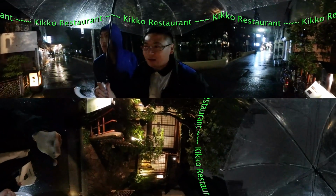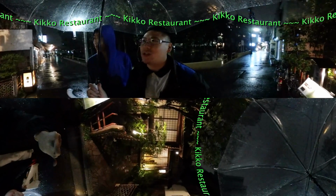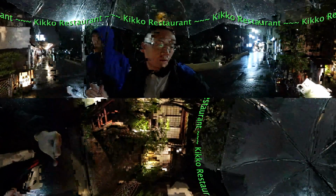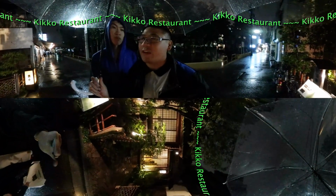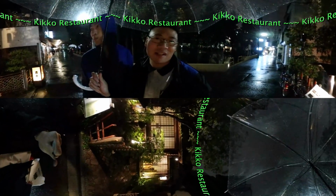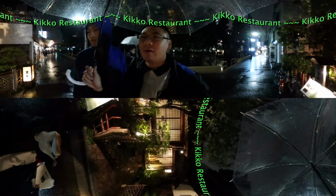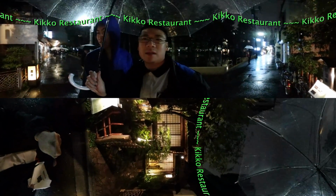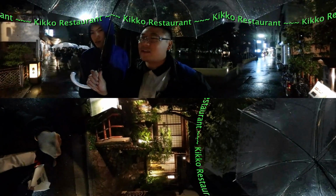Finally made it to dinner. It's coming down pretty hard, but we finally made it here. We're only a block away from the Asakusa Senso-Ji Temple, but you wouldn't know that because the outside of this place looks like a little authentic Japanese home you'd find in the suburbs. This is the last stop for today. It's Kikko, the authentic Japanese restaurant with the kaiseki course meal and live Japanese music. So without further ado, let's get in.